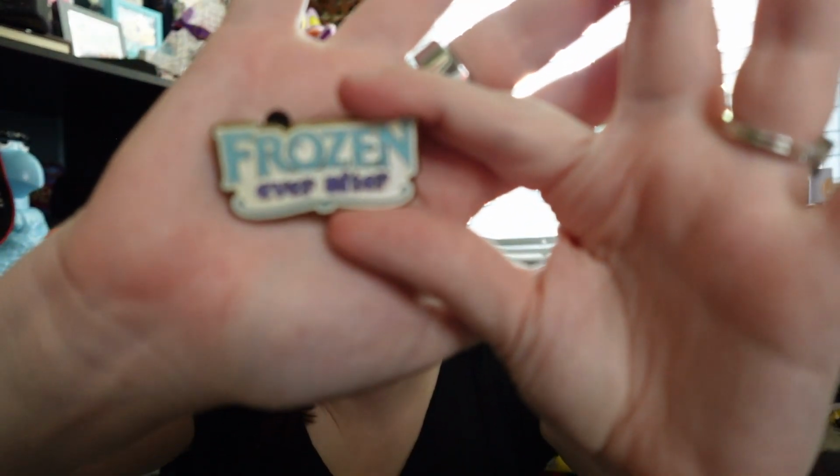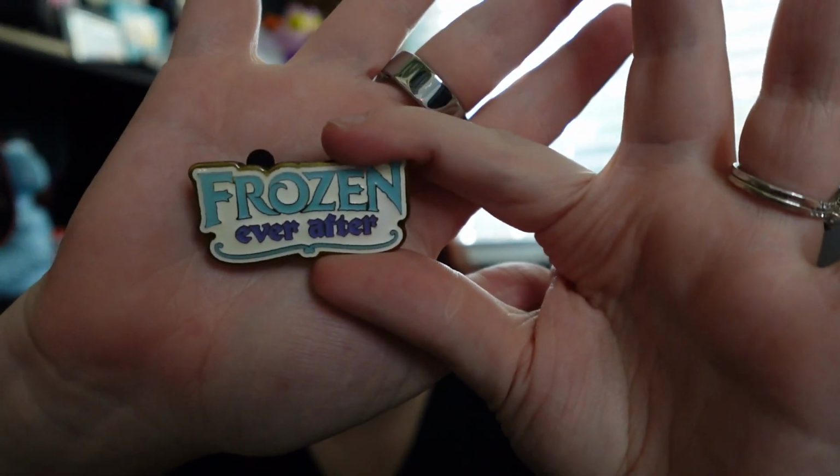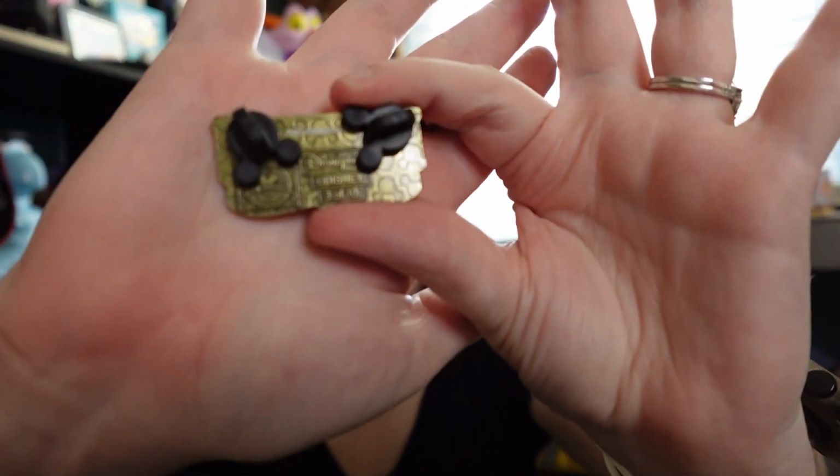And this one just says Frozen Ever After. I think World of Frozen has a restaurant, because I had to write about it when I worked in the themed entertainment industry, and a new ride with Wandering Oaken's sleds. It's similar to the Matterhorn bobsled, and they have a version of Frozen Ever After, the boat ride, if I remember correctly. So the Frozen Ever After one is 3 out of 10. That is the back of it.